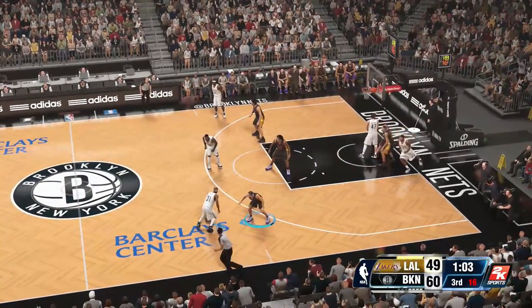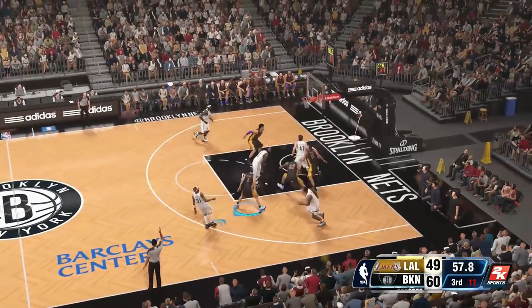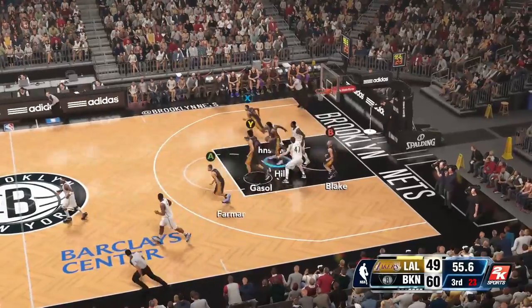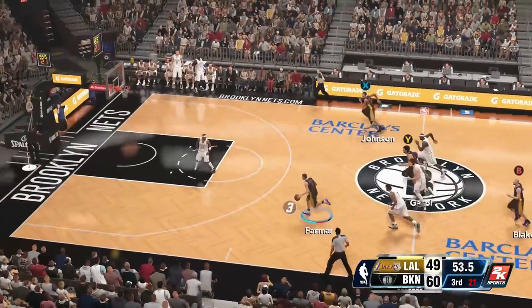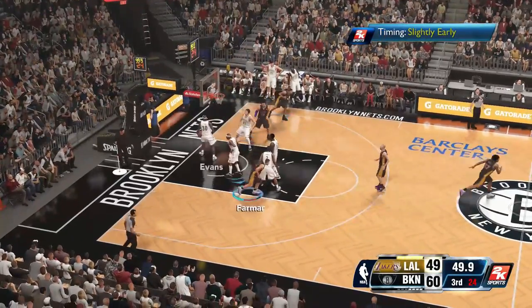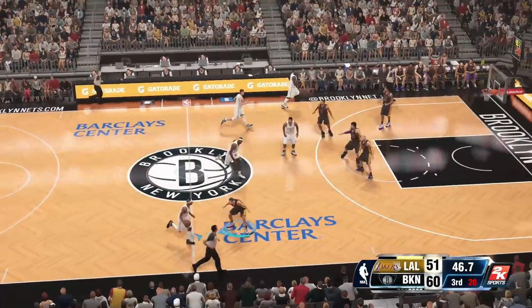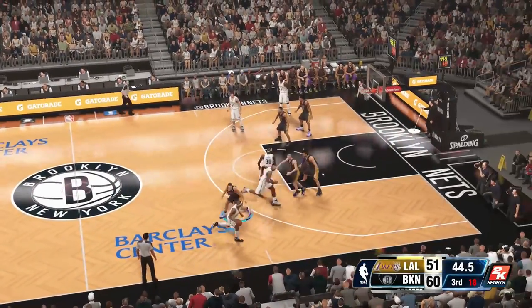Terry outside. Fires the 3. And that's collected by Hill. Hill's got his 3rd rebound tonight. The open shot by Johnson. And a great assist by Farmar as that one goes in. Johnson's got it back down to within single digits for Los Angeles.